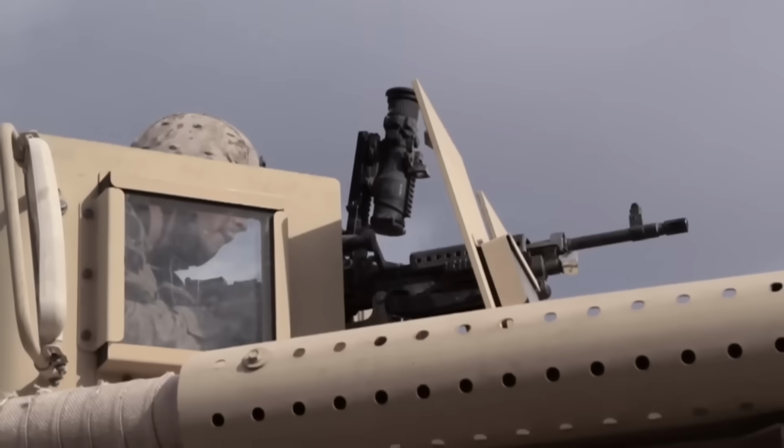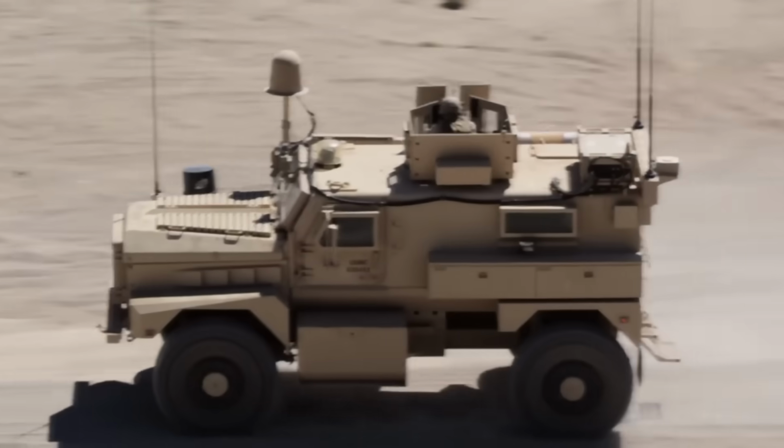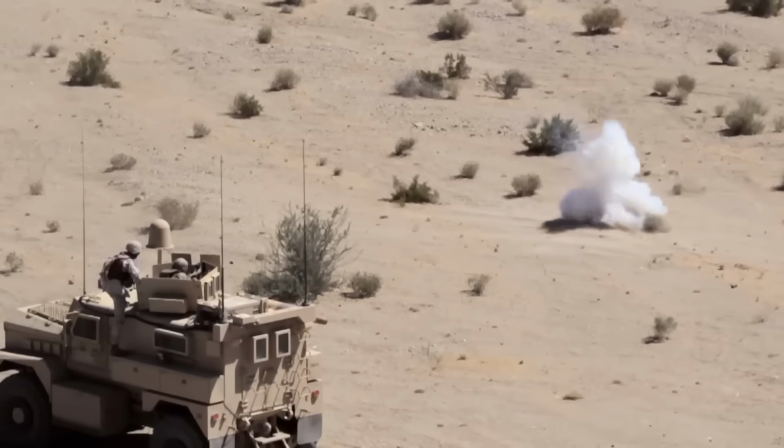Now, away from the front lines and in parts of the world reeling from the after effects of war, MRAPs play a crucial role in keeping humanitarian aid workers safe. Sometimes these are workers tasked with bringing relief to a village located on the far side of a known minefield. At other times, they're used to cross badlands full of insurgent forces in order to ferry personnel and supplies into areas where they're needed most.